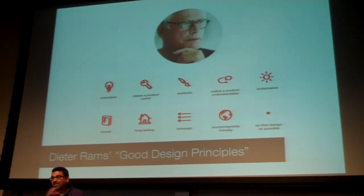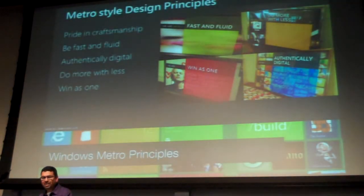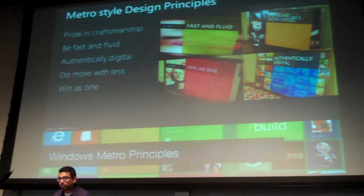Again, this emerged out of a decades-long, 50-year career of Dieter Rams and his work at Braun. A different set of principles, and now we're coming down into the nitty-gritty. Look at the Metro, formerly known as Metro, design principles, five basic things. So if you look at how Metro was constructed, and I think some of you have probably taken some Metro workshops, down a little bit into that.